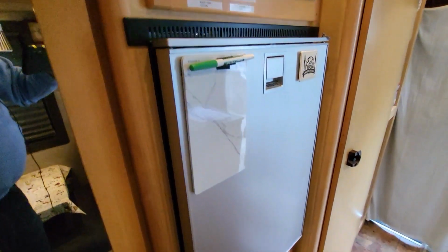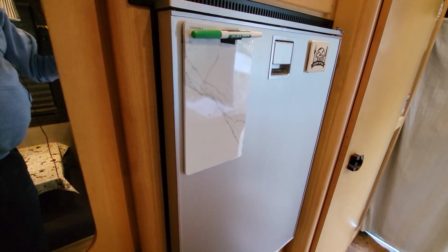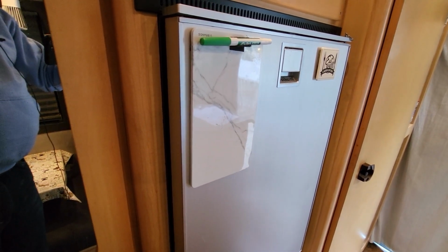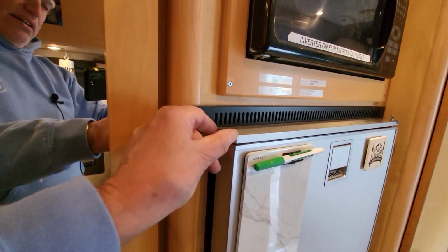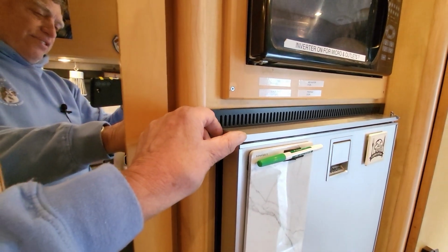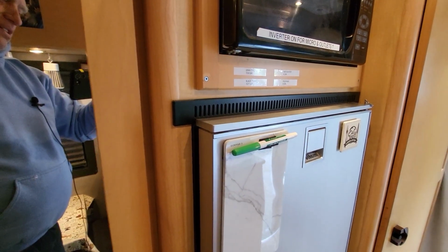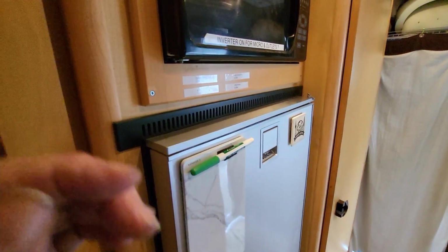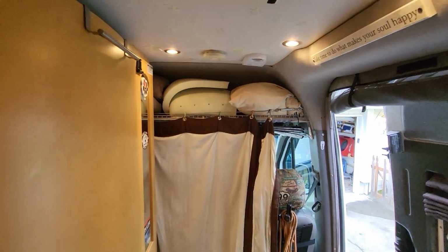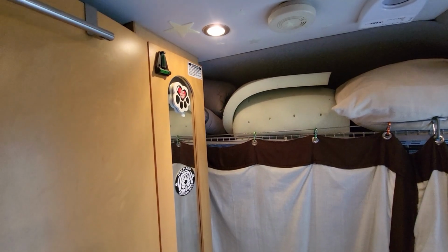And then I got rid of my 3-way Dometic and got this much larger Isotherm refrigerator that fit in the same hole as the Dometic. It's the only thing, they stick out about 1.5 inches further than the Dometic did, but I have a full-size freezer and a large refrigerator compared to what the Dometic had. And then of course up here I have my pillow, my sleeping pad, and my sleeping bag all coiled up there nice and tight out of the way.